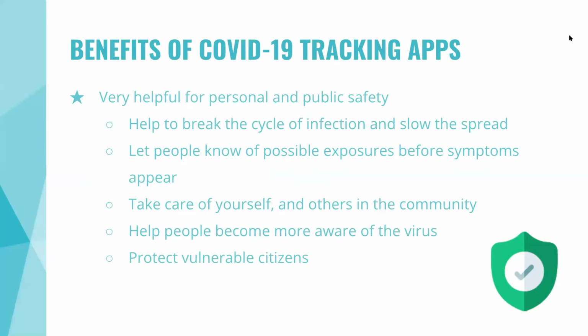The apps allow us to take care of ourselves as well as others in the community. It also helps people become more aware of the virus that's around them and really grasp what's going on in their community, as well as overall in different areas. And lastly, it can help to protect vulnerable citizens, which is very important.